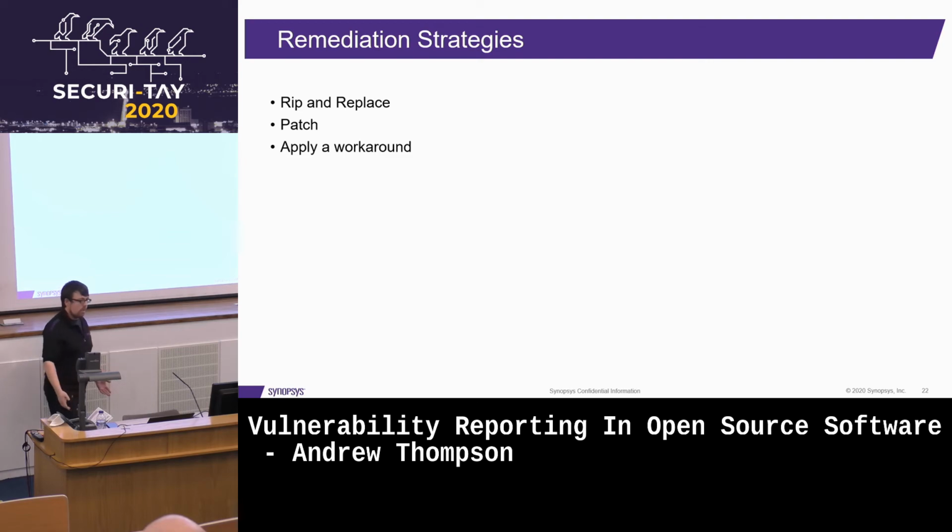So that's the rip and replace strategy. Then there's applying patches. This sounds like a more viable way to do things, because at least if you're applying patches, you're making minimal changes. But in practice, maintaining that's a nightmare.